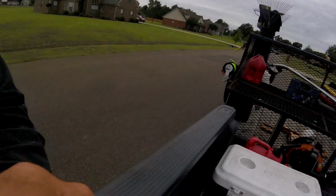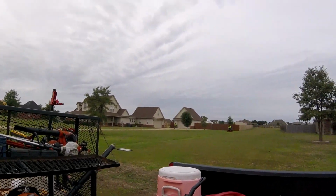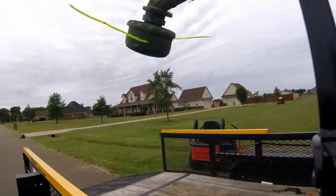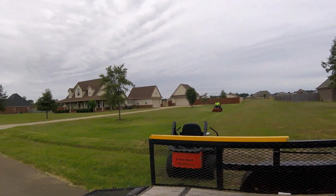We finished up Forest Park. We went and cut down some bushes for another client, cut another backyard, and now we have just picked up a new client, and we are in the middle of cutting it right now. Here's the yard. It is a huge yard. The backyard's huge. It is massive. But we're getting it knocked out.